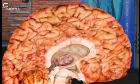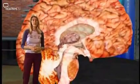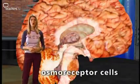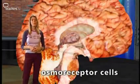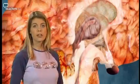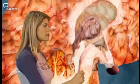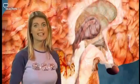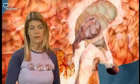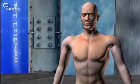What happens when the body is short of water? The concentration of salts in the blood becomes high. This high concentration is detected by special cells called osmoreceptor cells, found in the hypothalamus. The hypothalamus responds in 2 ways. Firstly, it stimulates the thirst centres in the brain, and secondly, it stimulates the pituitary gland to secrete antidiuretic hormone, ADH, into the blood, where it's carried to the kidneys. It's the kidneys' job to filter the blood and regulate its water content.